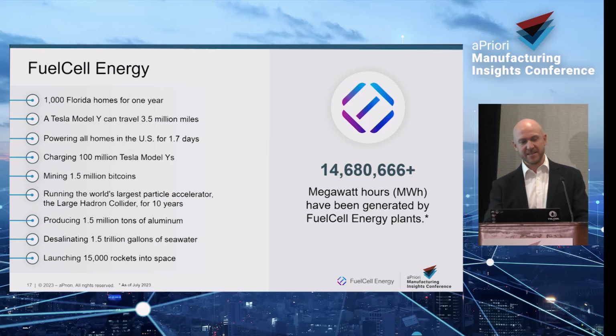Wow, he's pretty good. So there's the list. We're in Florida, so 1,000 Florida homes for 1 year, and Florida uses more than the average in the US because of all the AC. 3.5 million miles in the Tesla Model Y. I think that'll get you to the moon and back a couple of times. 100 million Tesla Model Ys. 1.5 million Bitcoins. So a pretty significant amount.